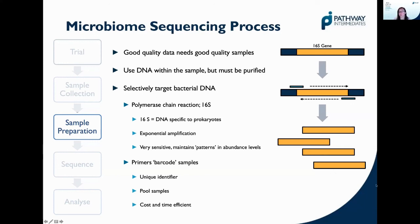copies of that gene. What this means is we can take a very small DNA sample and we can amplify it to get a large amount of DNA, and it maintains patterns because it's so specific and it's very sensitive. It maintains patterns in the abundance levels of the bacteria from the sample.